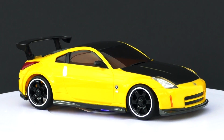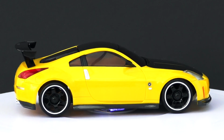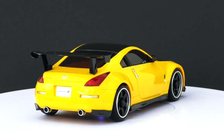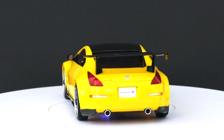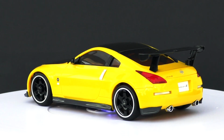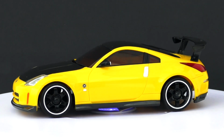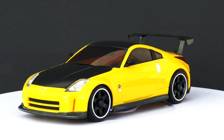So the wheelbase is 94mm, it's a L, and this will fit an MR03 narrow with a rear motor mount. And I'm sure it'll fit a drifting car as well. Yeah, it will. So there's no offset on these wheels, front and rear. And they do come with the 5-spoke black wheels with the silver rim.